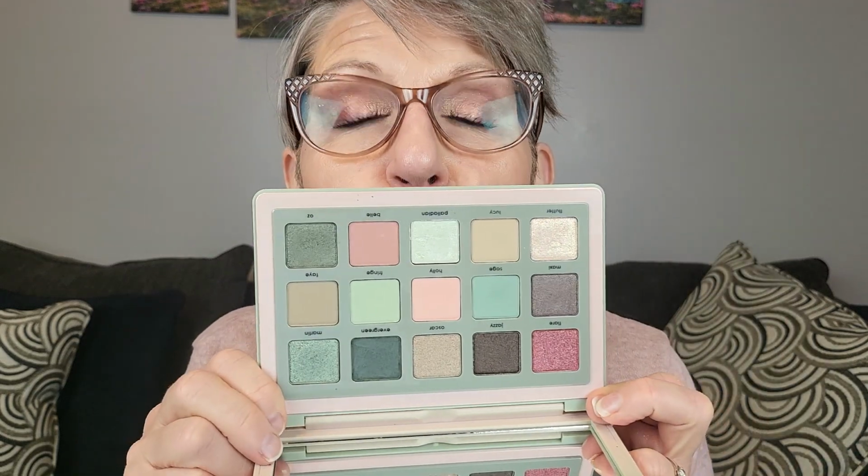Last but not least, one of my favorite palettes that I just got at, was it Christmas time? I think it was. This came out. Natasha Denona's Retro Glam. And I debated about getting this palette. I've got the Retro palette. I've got the Glam palette. But when this one came out, I'm like, oh my gosh, these are such pretty colors.